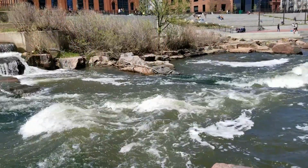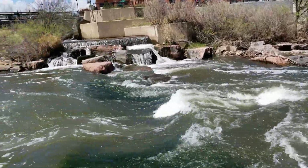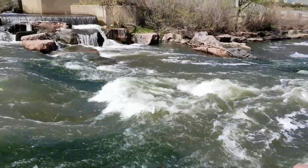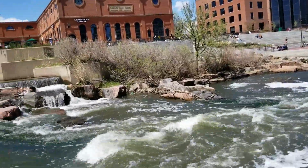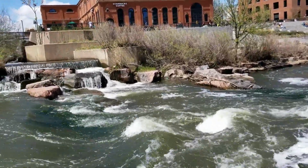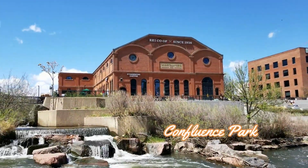This is one of the parks here in Denver. They call it Confluence Park. You can do scooting, bicycling, and we have the Brewery Tramway Power Company just right up there in that building, the red brick building.